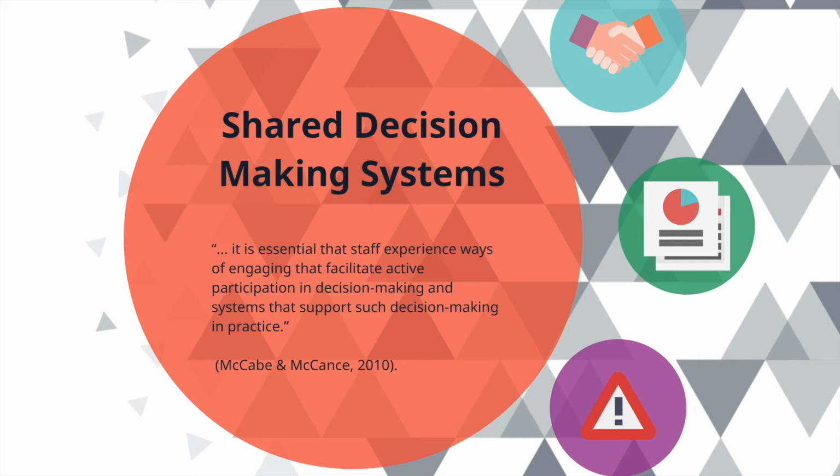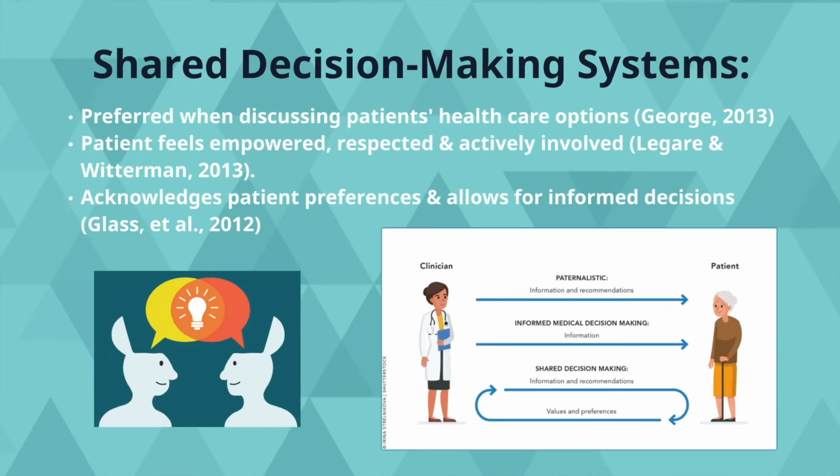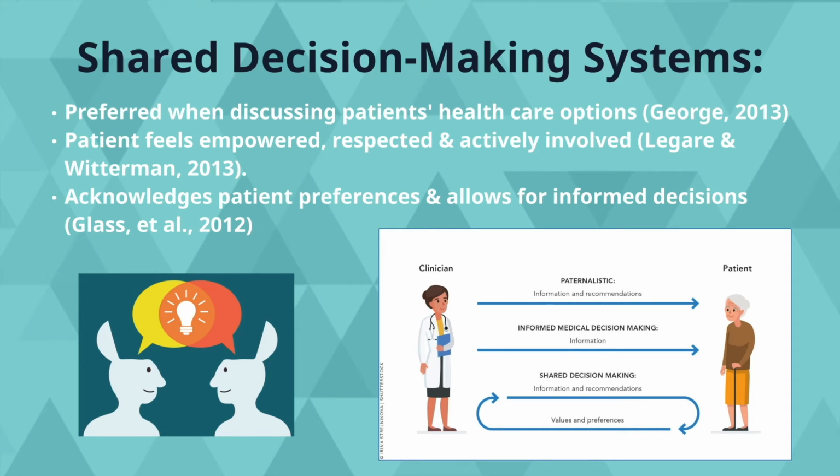Shared decision-making systems are important in the care environment. Nurses are responsible for educating patients and ensuring they are making informed decisions about their healthcare. The approach to making the final decision can make the difference in the patient's experience of the healthcare system and help nurses with the delivery of safe, quality healthcare.